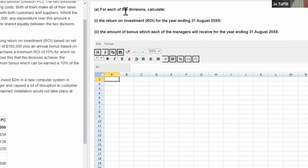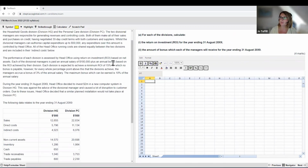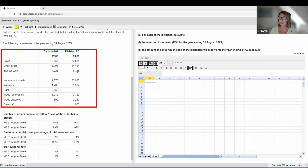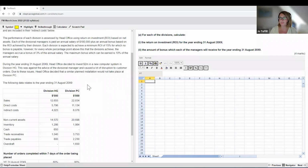So first of all, it says for each of the divisions, the return on investment for the year ended 31st of August, 20x9. Okay, so we need to calculate that for each of the divisions. And then number 2, the amount of bonus each of the managers will receive. Okay. So we've got a profit statement here, we've got some balance sheet data here, and then we've got some non-financial indicators at the bottom. So performance evaluation question. But for this part, we're obviously going to just need the profit statement and the balance sheet.